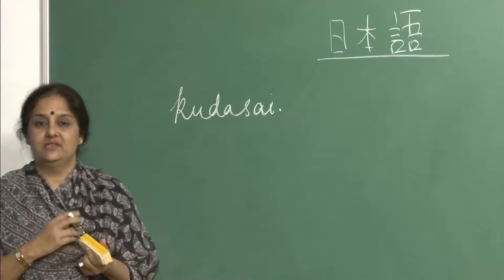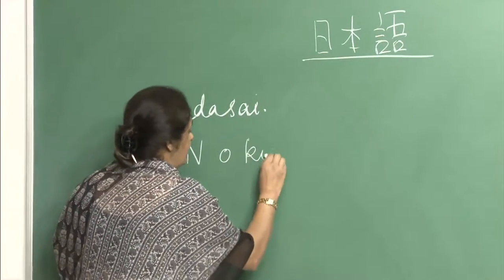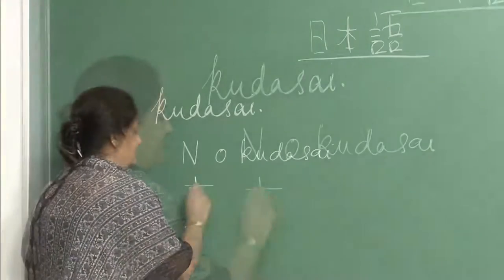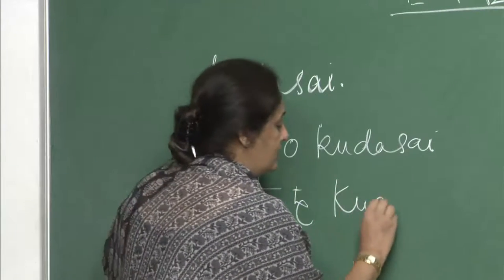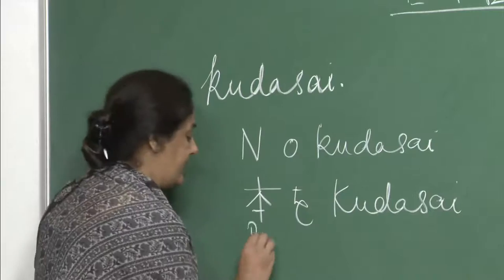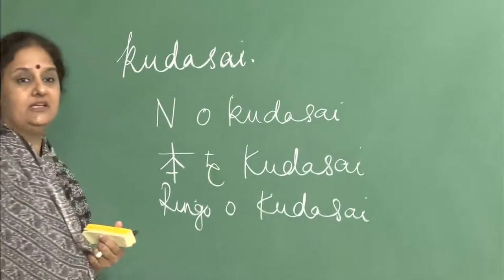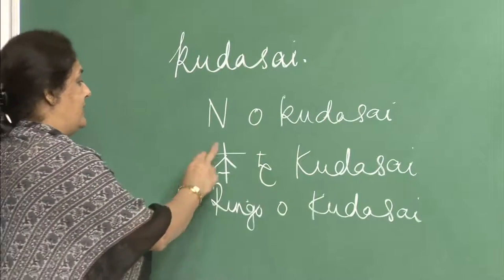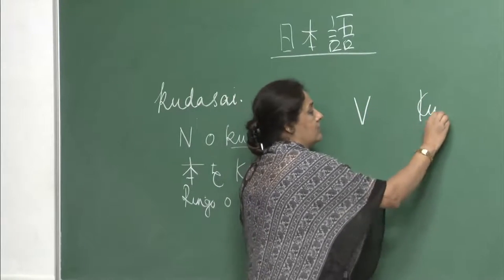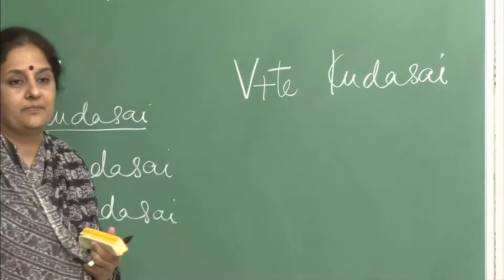You remember, do you remember doing this word kudasai? We did it in the beginning with noun o kudasai. Please give the noun to me. For example, if it is a hon, hon o kudasai. Please give the book to me. Or ringo o kudasai, meaning please give the ringo to me, I am going to buy it. So, well, over here noun o kudasai. Now, this kudasai is being used with verb, kudasai, verb in te form plus kudasai.